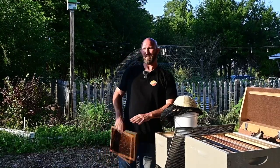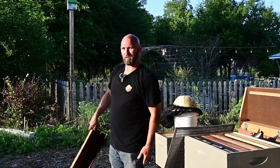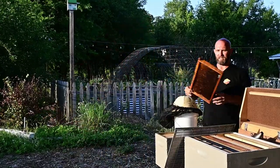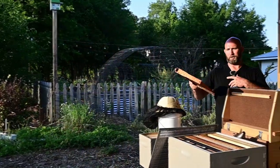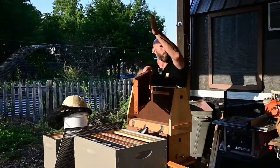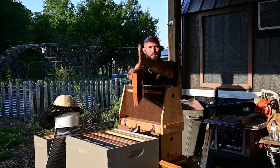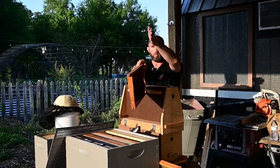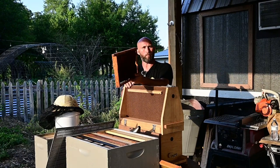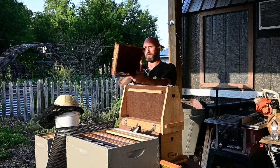They don't look delicious to me, but lizards may appreciate them. Yeah. So the other problem with this frame is that the bees got a little off. I don't know what they were drinking that day, but they didn't draw the comb straight down the middle. They were a little bit off center when they started drawing out this comb, and they drew it out a little crooked.